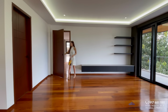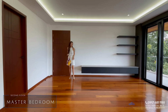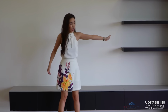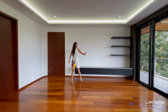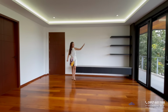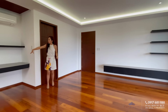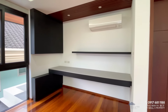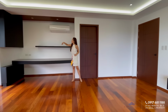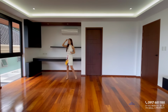Ooh, cozy. Okay, so the master bedroom, of course, is slightly different from the others. So you have your built-in console, your floating shelves over here, and wow, you have a different color for your accent wall right here. This is dark hued, dark grayish, okay? Now you have your built-ins here for your study or work area. You have your cabinets as well and your wooden accent for your ceilings. Now the main ceiling here is cove ceiling with its LED lights.